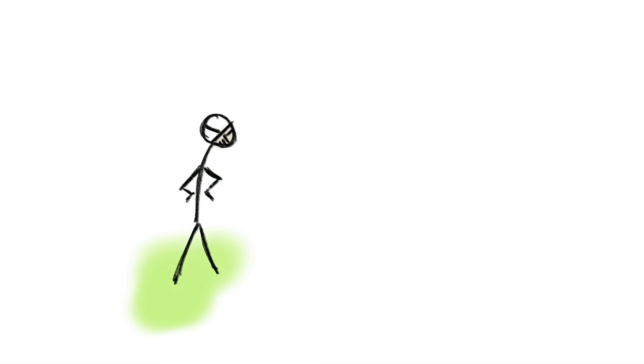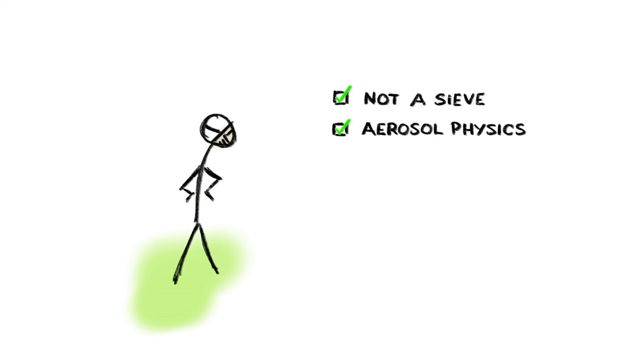The bottom line is that effective respirators and face masks work, not because they act like sieves, but because they use the physics of airborne particles to capture them while allowing the wearer to breathe freely. That is, as long as they don't.